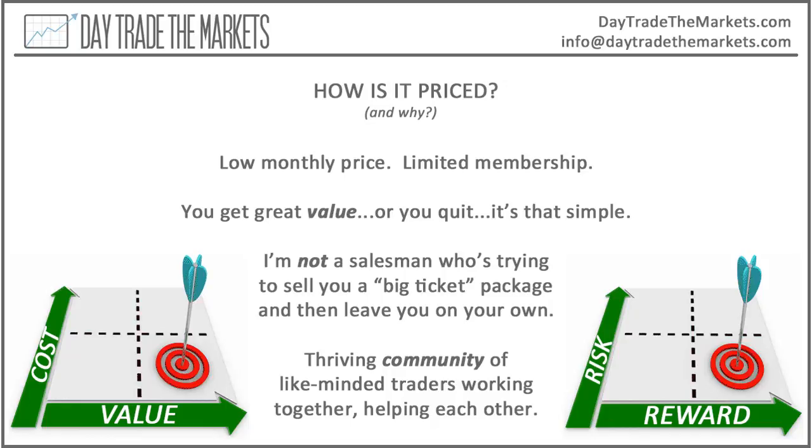help each other out. And the idea here with the low monthly price is that your risk is very, very limited. You do well on one trade, it pays for itself with ease, and you're going to get great value. You're going to see that it's doing what you need it to do, or you're going to quit. So I'm not, again, trying to just sell you something. This is something where I have confidence in this, and so I can price it in this way. So I hope that makes sense in those terms as well.